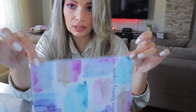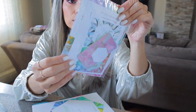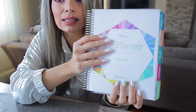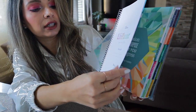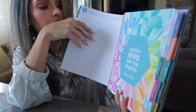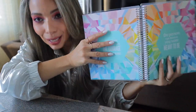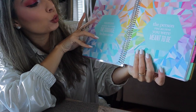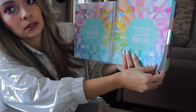And it's on paper, like laminated. Ooh, and then it has little stickers in here. Let's see. Okay, so then this is the planner. You get to write stuff on it, and then you write your name on it. I want to see the months. Oh, and it has pretty, wait. Oh my god, all over the place. All right, so it says, success means having the courage to become the person you believe you were meant to be. Very nice.